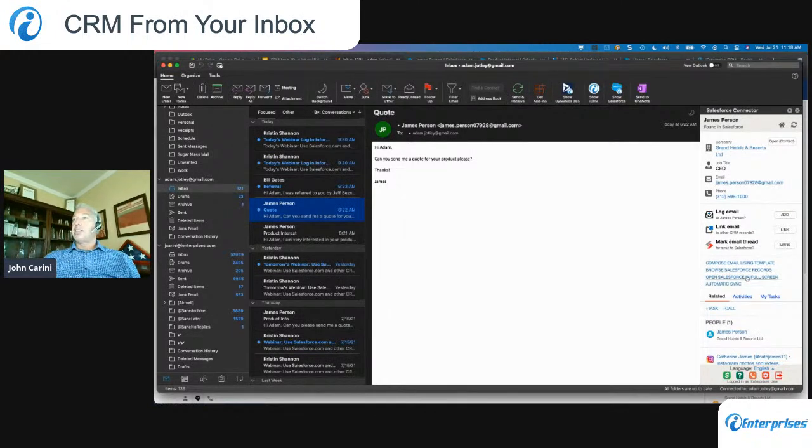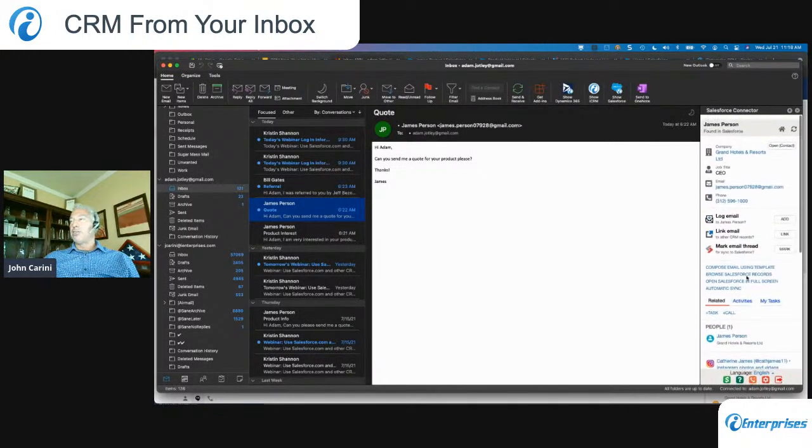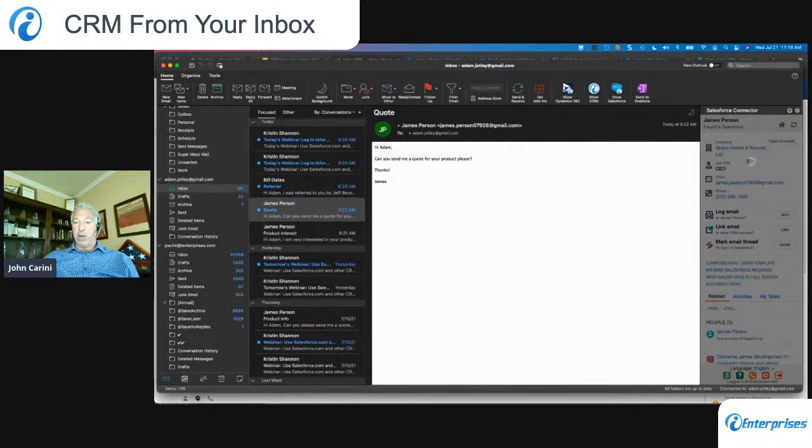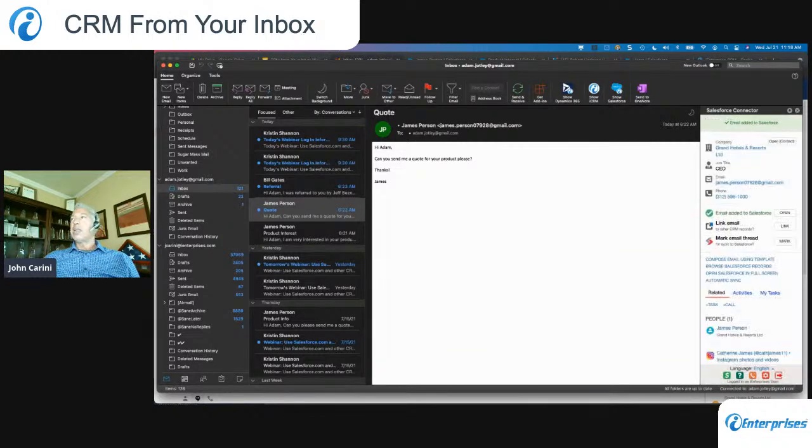But it works exactly the same way here. It's a little different user interface, but I have the same options. If I want to log this email, I just click Add, and bingo, it's logged.